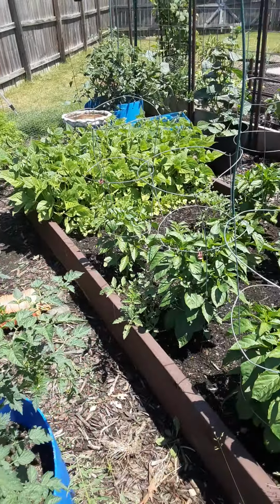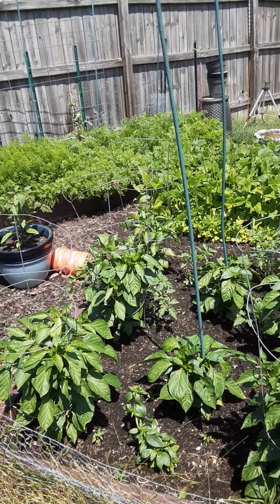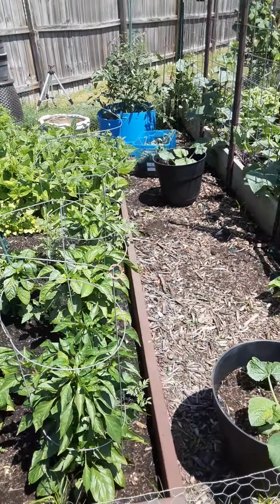I do use a granular fertilizer at the beginning of the year that I put into the soil, way before I put my plants out. That gives the granules time to break down, so the nutrients are available right when the plants go in. And it'll gradually feed them throughout the summer. And every 2 weeks I give everybody a fish emulsion liquid feed.